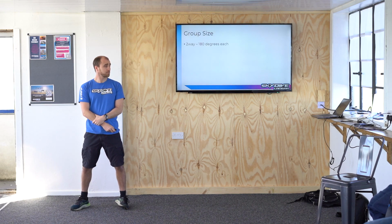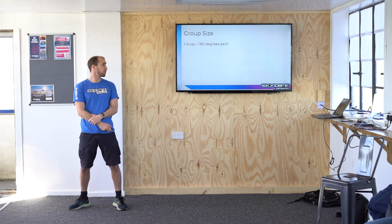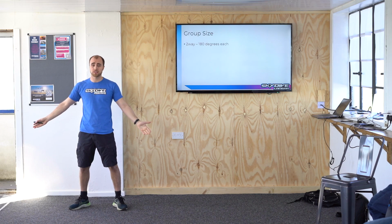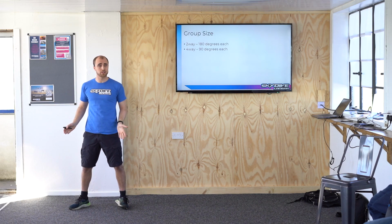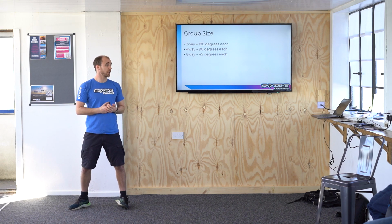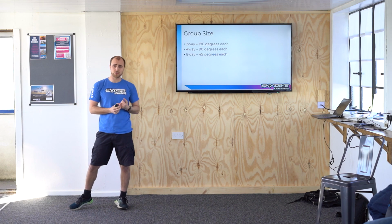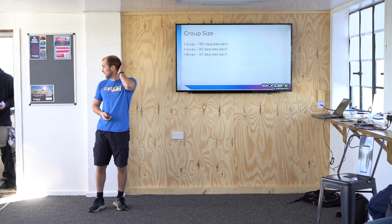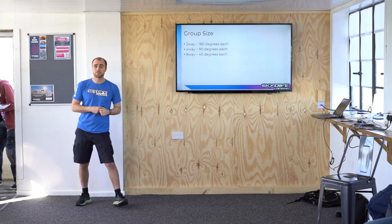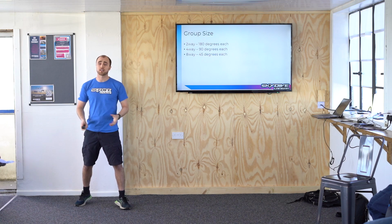Group size, has everyone done at least a two-way before? Okay. So you end up with about half the sky each, 180 degrees separation. On a four-way, you're going to have 90 degrees each. As you get up to eight-way, you're getting less and less of the sky to track in. So you need to have a good plan for break-off. You've got your break-off height agreed, but have a think about where you want to be, how long you need to be tracking for.